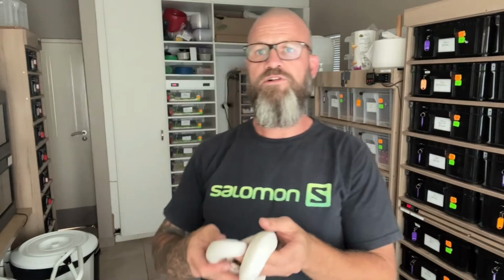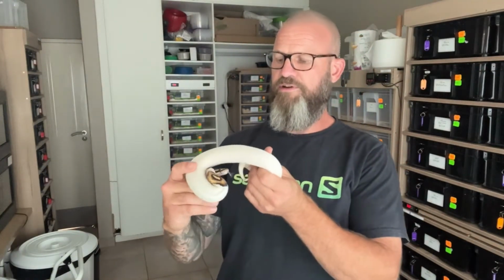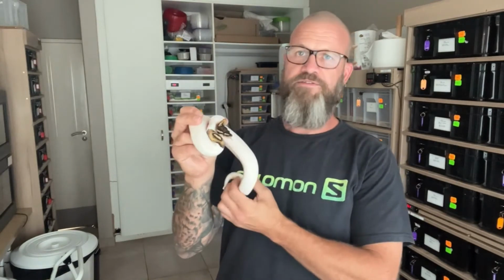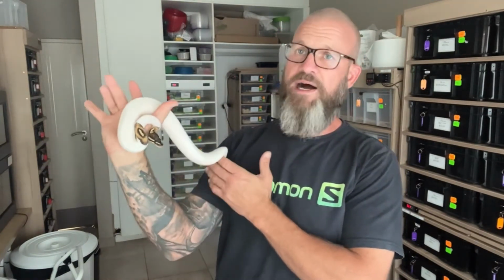And here's another visual. Sorry guys, I'm sticking my head right in there. Here's another visual female pard that I have. Now she's a very high white pard, but this girl is a fire pard. Okay, so that is a fantastic gene to have in a pard.